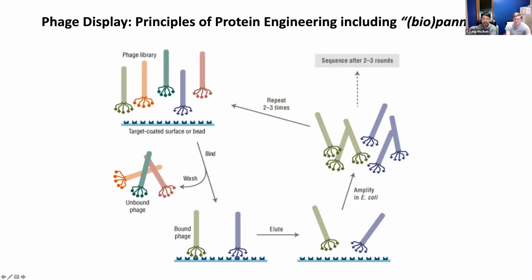Yeah, I have a question. So you mentioned that the virus itself doesn't really matter. This works with any virus body. But do you see any potential for working better with any particular virus?